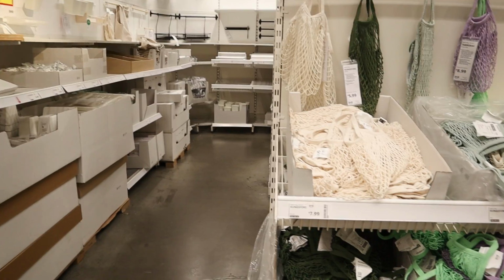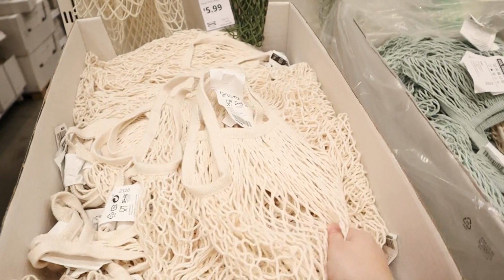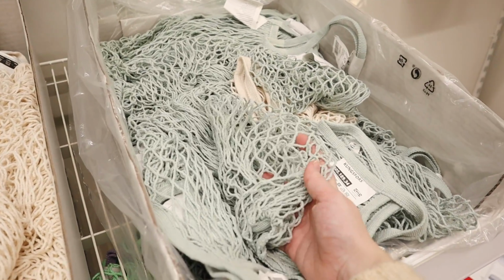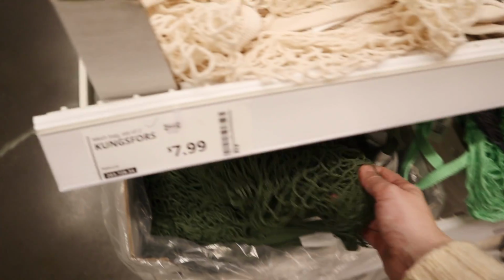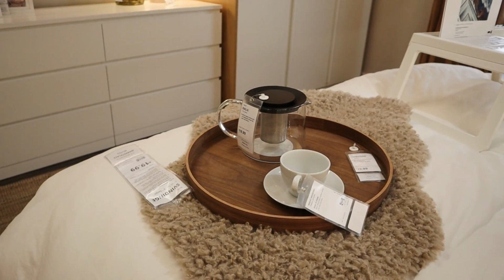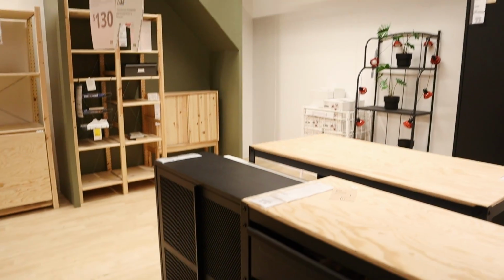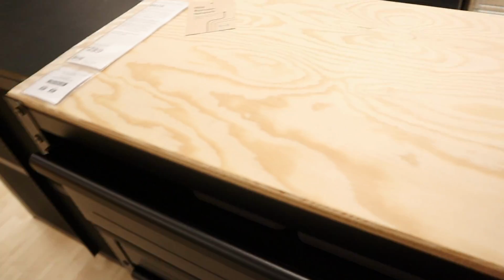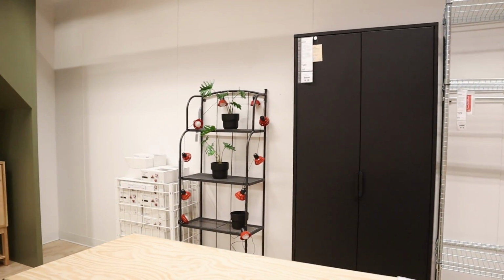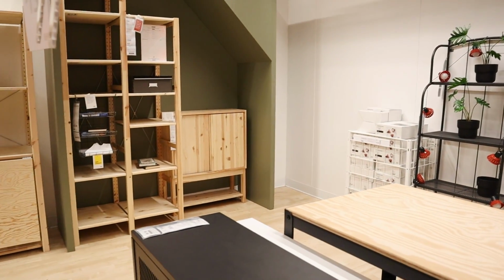So many great organization bits over here, and I love these mesh bags. I feel like natural color is beautiful, but I'm also loving this seafoam blue-green color. This green down here, stunning. Lots of good pieces for garage organization over here. Some beautiful drawers, cabinets, open shelving. Definitely going to come back when we're ready to redo that space.